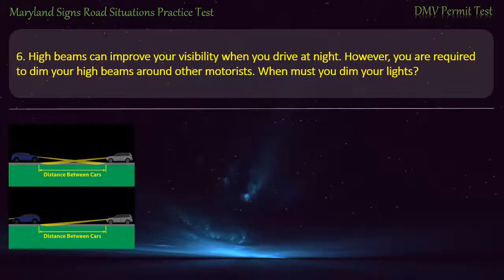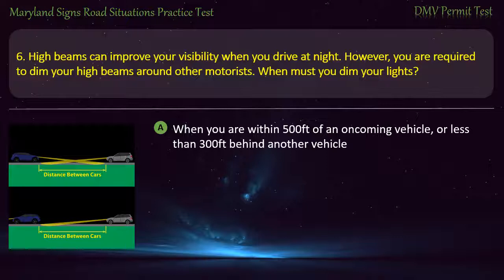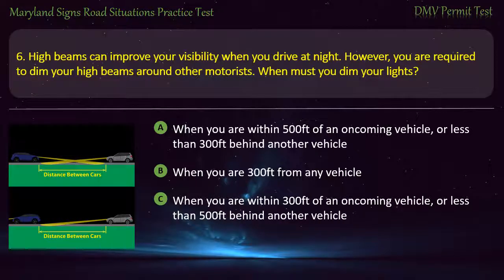Question 6. High beams can improve your visibility when you drive at night. However, you are required to dim your high beams around other motorists. When must you dim your lights? When you are within 500 feet of an oncoming vehicle, or less than 300 feet behind another vehicle. When you are 300 feet from any vehicle. When you are within 300 feet of an oncoming vehicle, or less than 500 feet behind another vehicle. When you are 500 feet from any vehicle. Answer. When you are within 500 feet of an oncoming vehicle, or less than 300 feet behind another vehicle.